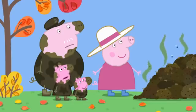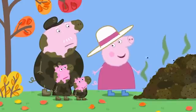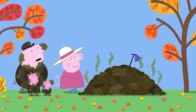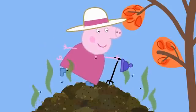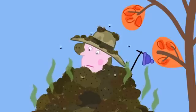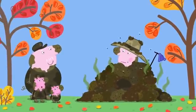Be careful, Granny. I would use a stick. Thank you, everyone, but it's perfectly fine. I've got boots on. If you walk on that manure, you will sink. Hush, Grandpa. I have no intention of sinking. I can reach it. Got it. Oh dear. Granny Pig is covered in manure. Ooh, smelly Granny Pig.